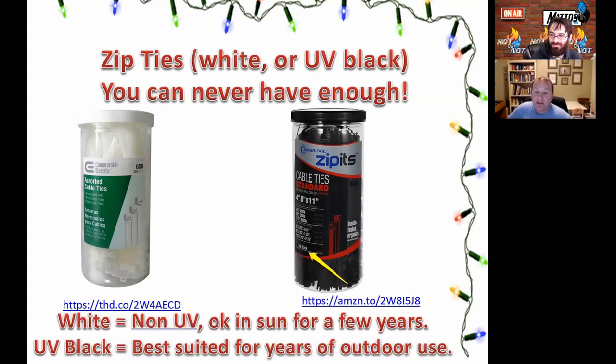But the thing with the zip ties, you want to make sure if you're going to have things out in the sun year after year after year, definitely get the ones that are UV rated. So like the ones on the right that I have listed, it says UV black. Typically, you're not going to find white in UV, so use the UV black for things that are always going to be out there, reusing it year after year. If you're just going to use it for 1 year, 2 years, 3 years, 4 years, it's fine. You can use the white ones.